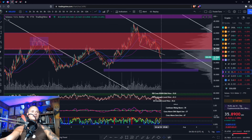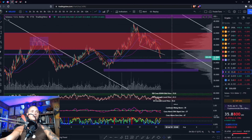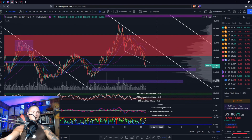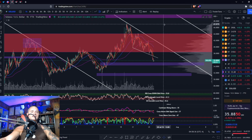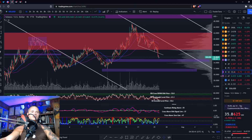This is what I want to see us break, the 50. If we do break the 50, I think we're going to break out at 41.70, continue up to this purple zone, make a higher high at $48, and then up to 50, and then we'll see where we're at. Depends on how close to 25K Bitcoin is at that time. I do think that would correlate with Bitcoin getting up to the $24 to $26,000 mark. So those are my thoughts for Bitcoin, Ethereum, and Solana.